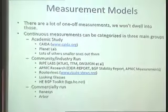Then we have what I call community or industry run, which are things done by RIPE, and increasingly also by APNIC. There's RouteViews, there's a bunch of other looking glasses, and there's the Hurricane Electric BGP toolkit and things like that. And then there are commercially run measurements, Renesys, Arbor, and so on. Today I'm going to talk mostly about CAIDA and a bunch of other things that are useful for people here.